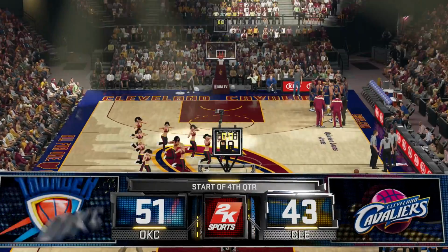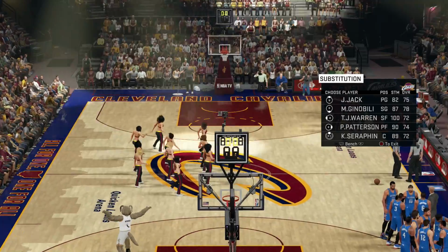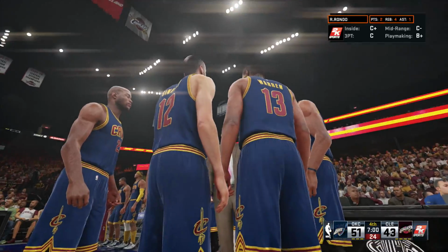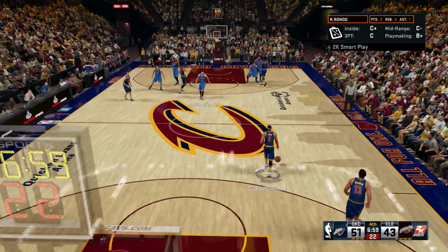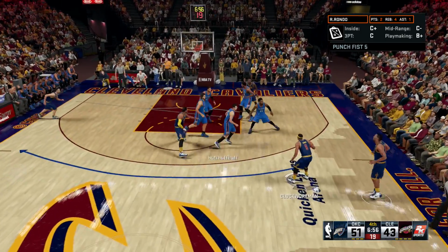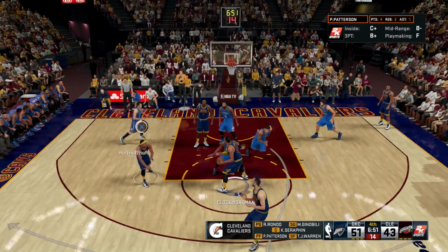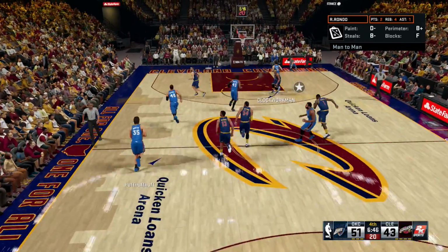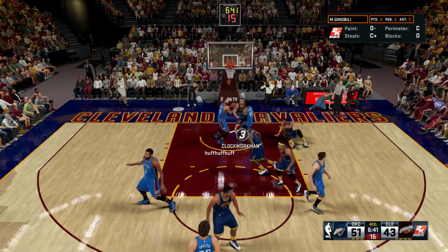And the final period of play just about to start. The Cavaliers trail by 8. Patrick Patterson is out there with Warren. Then it's Kevin Seraphin. That's Rajon Rondo. And it's Ginobili in the shooting guard position. That's the 5 for Cleveland right now.